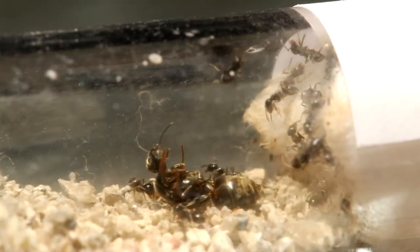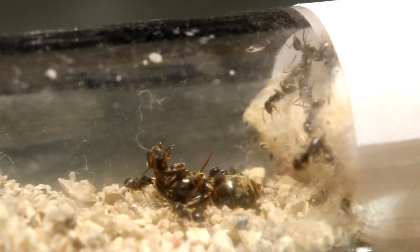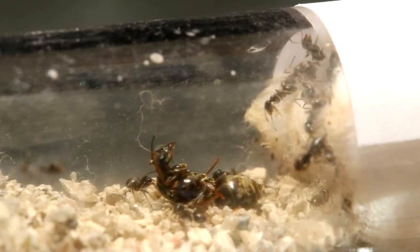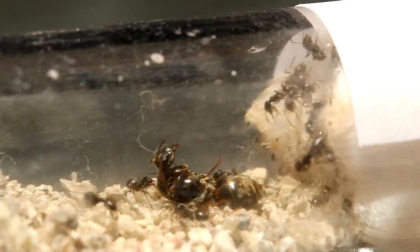To be honest, I don't know what is worse, that I don't know why she is like this, or that I can't really do anything about it since she is inside the test tube. It's very clear to me that she's suffering. I just feel so bad when I'm watching it. I have no idea what I've done, so she can't really move.